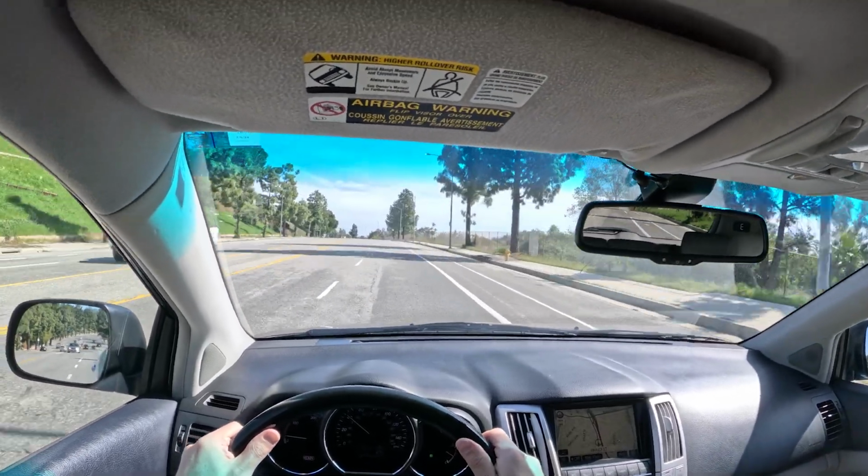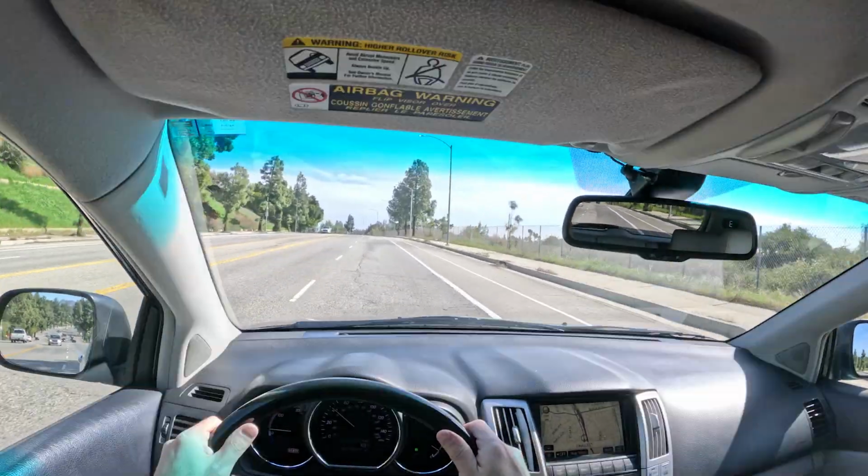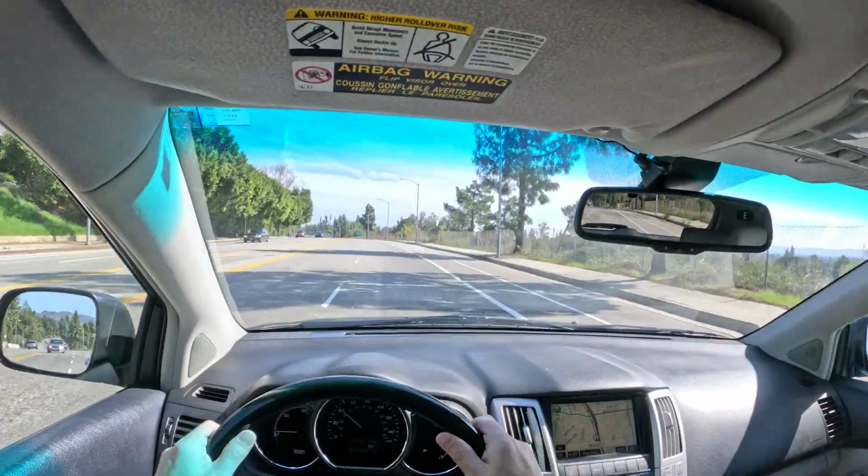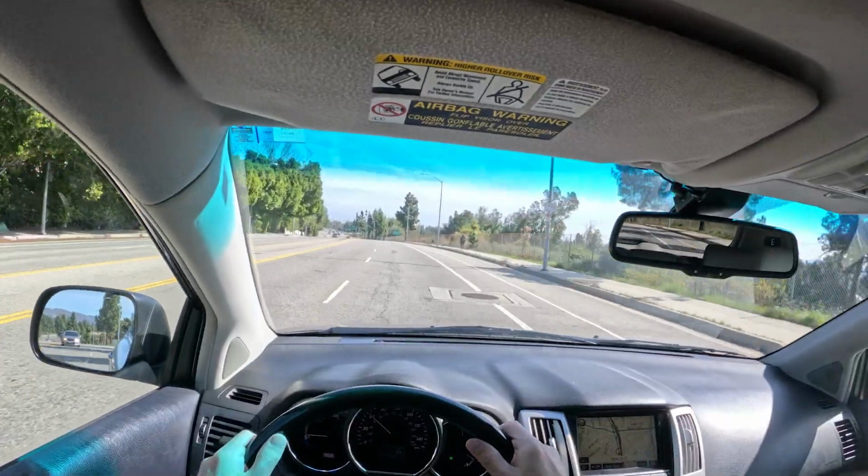Pedestrians, traffic coming. So again, you don't have to make a right on a red, but a lot of times in real life, you're gonna want to. And you need to know how to do it safely.